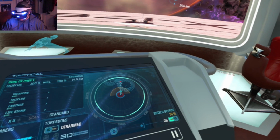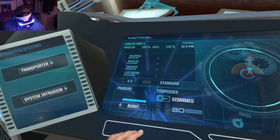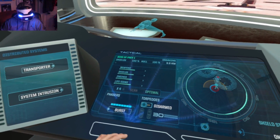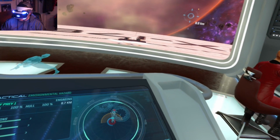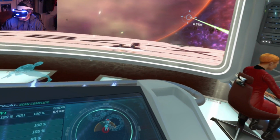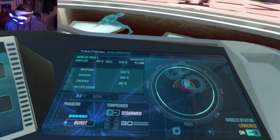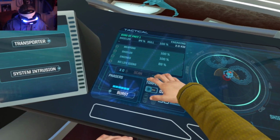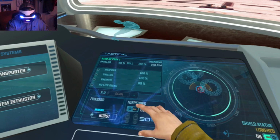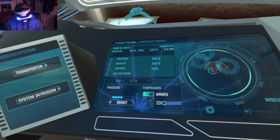Alrighty, tactical. Open fire. Shields are up. I'm scanning the bird of prey. I'm pointing her right at her. We're still out of range for phasers. No, we're not. Shall I arm torpedoes? You may definitely arm torpedoes. Torpedoes arming. Fire at will.